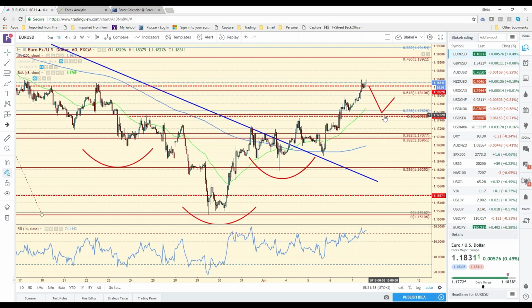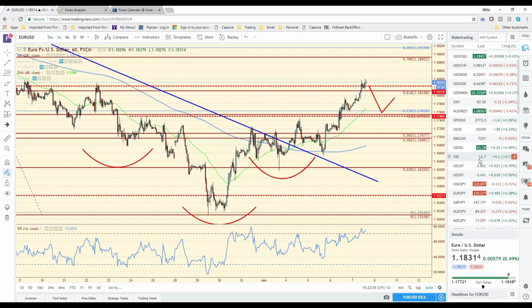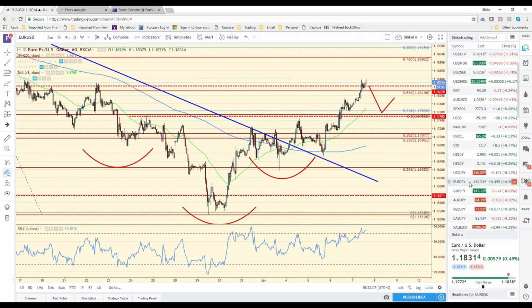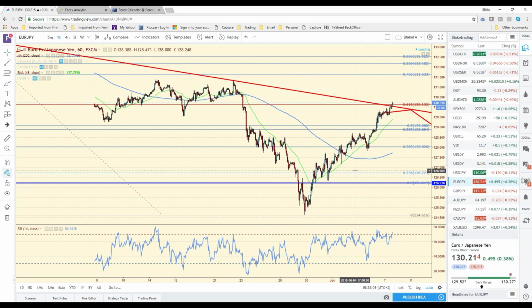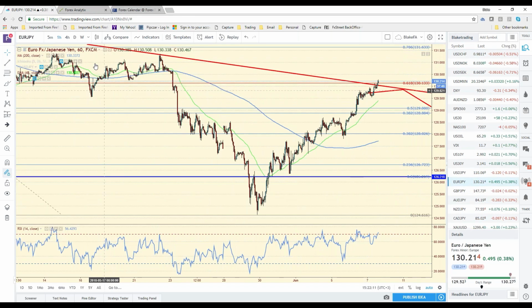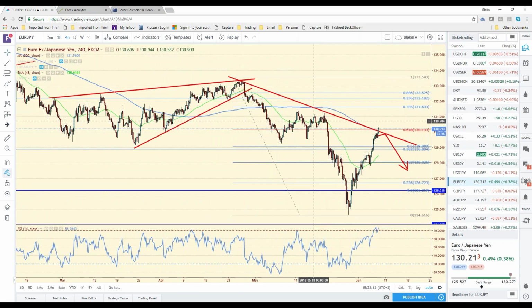Now, one of the things that makes me believe that the euro dollar can pull back like this is that you look at some of these euro crosses. Let's start with the euro yen. So the euro yen has had a nice V-shaped recovery since last week. While I was out on vacation, the euro yen took an absolute nosedive to 124. We've bounced 600 pips. Now, think about this. We've bounced 600 pips in a week.